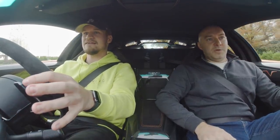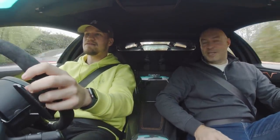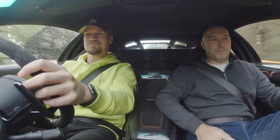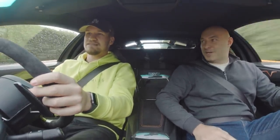But value-wise, I think the Murcielago is now in a very good place because of the limited number, the look. You never get better looking cars sometimes. They're not going to look much better. No. They might look more futuristic, but the 720S, I had one at VVS, you look at it, it just looks a bit busy. These lines are so clean.